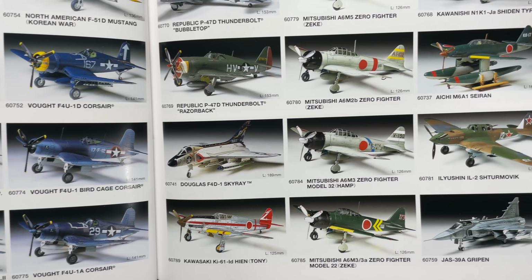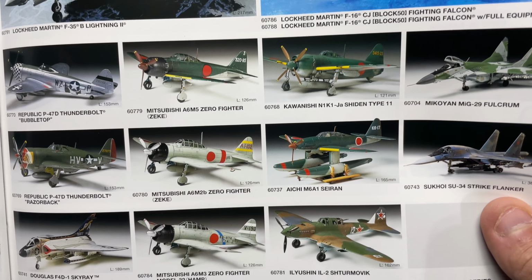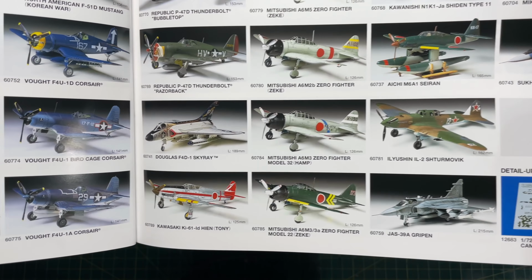They seem to be resting on their laurels, I think, Tamiya. Like I say, the new Mosquito from FX, the 1 to 72 scale one, I think is better than the Tamiya version.